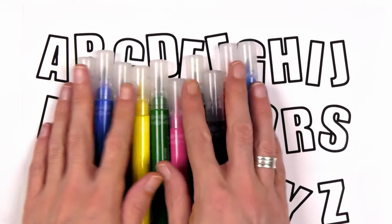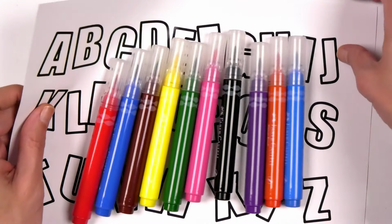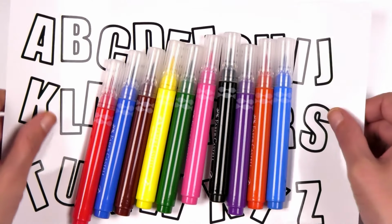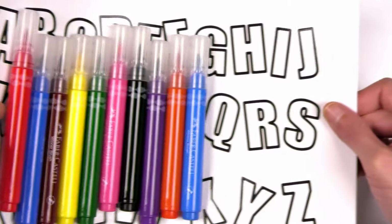Hey kids, are you ready for a colorful adventure? Today, we're going to dive into the alphabet with our paintbrushes. Let's bring each letter to life with its own unique color. Are you excited? Let's get started.